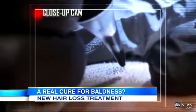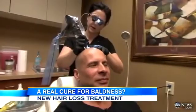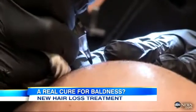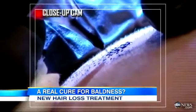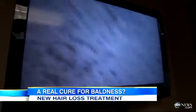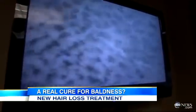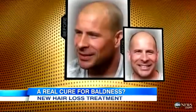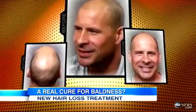This is no tattoo parlor, but Mike Thurnblom is getting ink injected under his skin. The high-tech needle makes tiny, irregular marks just like natural hair follicles. So here's your actual hair follicles, and up here we have some replicated hair follicles. Mike has classic male pattern baldness, with the hair receding in front and an empty patch in back. It is kind of a depressing feeling, and it's something you can't control, and it's just changing.